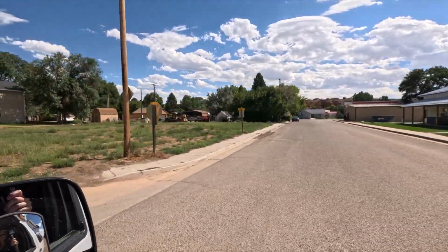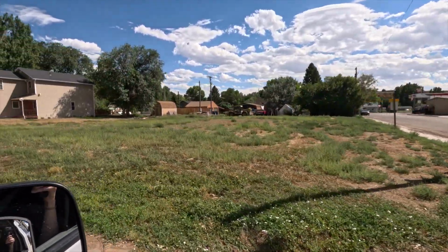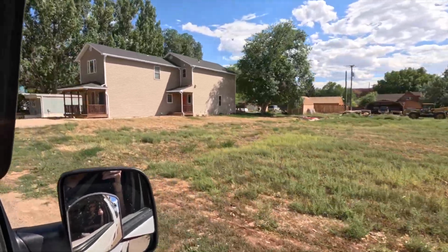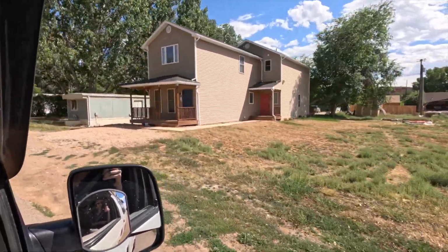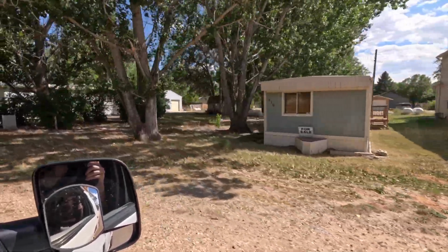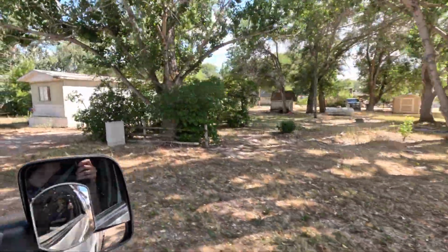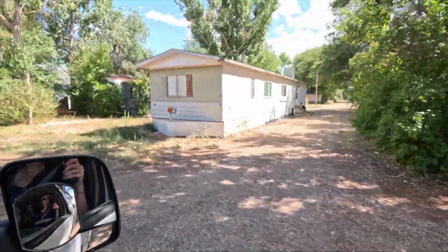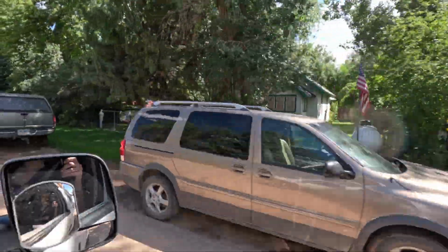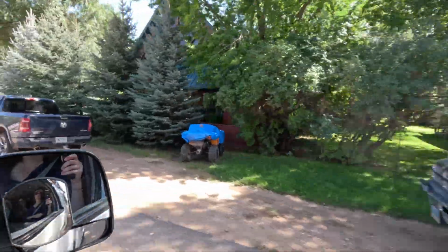Oh, this is a tall, big house here. Most of the houses we were seeing are quite a bit smaller. It's almost like it might be a duplex. Oh yeah, 408A and 408B. Okay, so it's kind of a duplex type thing there. Mobile home for sale if you're looking to move over here to Ten Sleep. Got some nice shade going there.